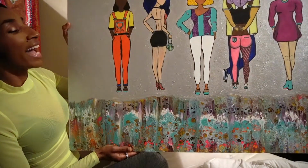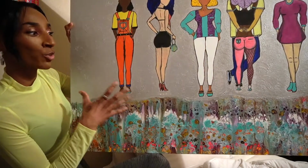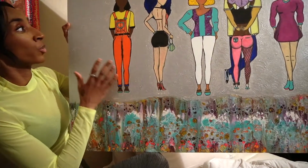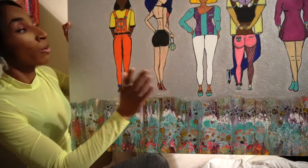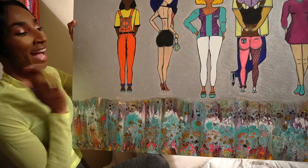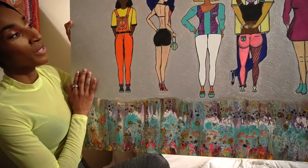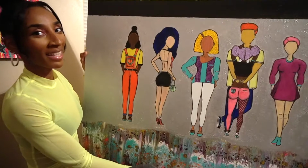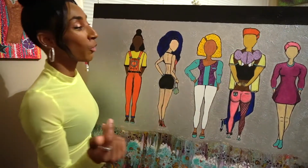And I did not know what I was going to do. I knew I wanted to incorporate this into this painting, but I wasn't sure how. If I wanted to do it on their clothes, if I wanted to do it on the background, and then kind of put them inside somehow. Didn't know how, but I was open to try. And this is how it came out. It turned into something completely different than I expected, but I'm so happy about it because it just makes me feel like there are no rules.